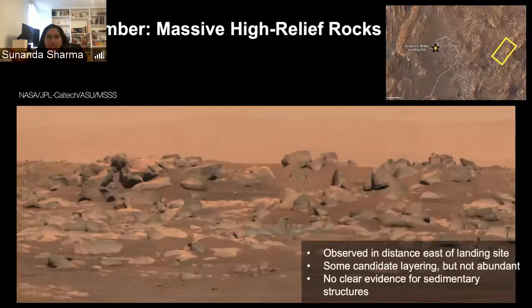So why do they see so many different things in rocks where I would normally have thought, oh, it's just a rock? No, it actually means so much more than that. So I'm getting a great appreciation for that, and I hope people are also getting a great appreciation for image processing and why that's so interesting. So these were some of the very massive blocks that we saw, and there were some candidates for layering or parting within it, but there wasn't abundant layering that we saw within these rocks or evidence for specific sedimentary structures.